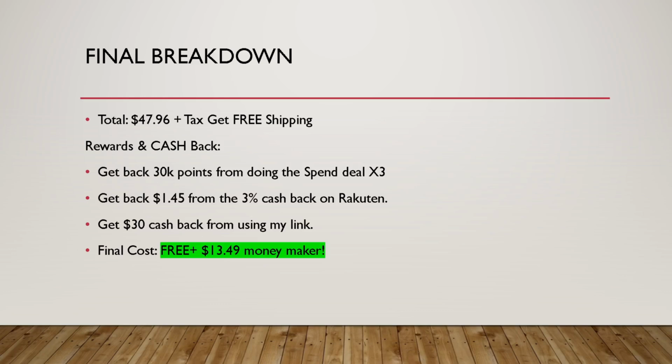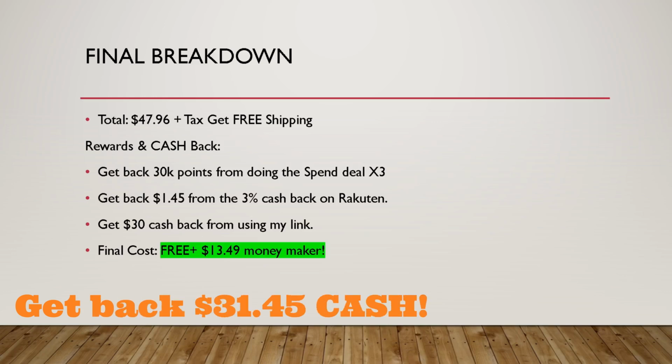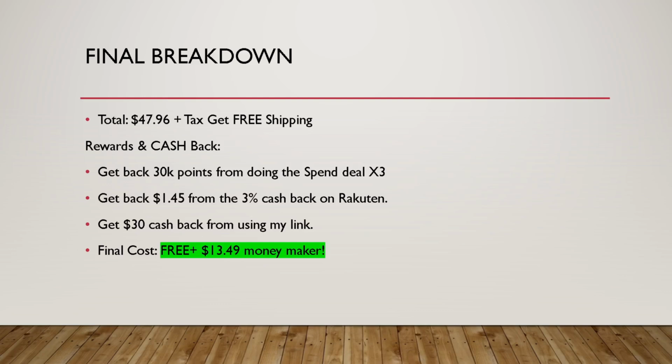So your final cost as far as cash is concerned, you're going to be paying $51.06 out of pocket, including taxes, everything, the whole 9 yards. And you're going to be getting back $31.45 cash. So your final cost for all 4 of those items is going to be about $19.61. That includes taxes and everything. And again, it ships right to your door. And that is for 4 really nice products. So that's about $4.90 per item. And that beard trimmer alone was $29.99. So it is still an amazing, amazing deal. Gets you a lot of points that you can use for future transactions at Walgreens.